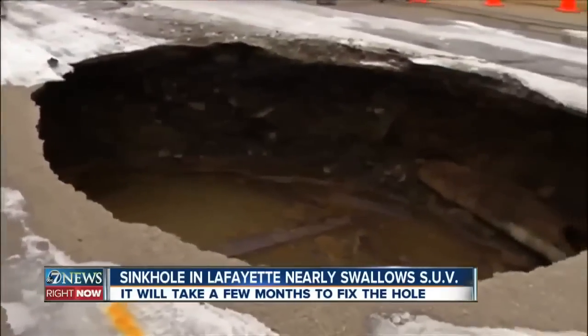All I could see that was holding him up were the front bumper and the back bumper. Both of the tires were in the hole. There was no pavement. And he was as calm as could be. Can you believe that? The man wasn't hurt.